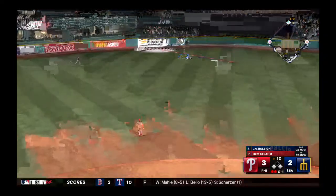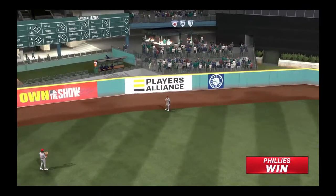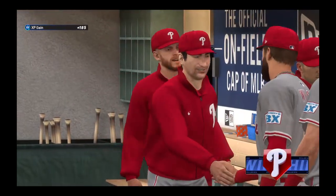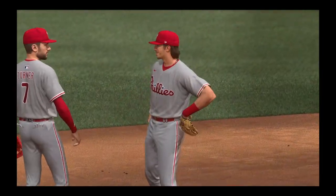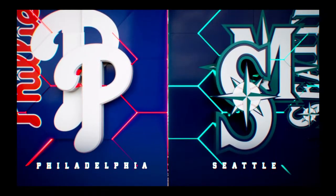A high fly ball out to left center. And he's got it. Ball game. And the Phillies take game 1 of the series on the road. Well, this is a big win on the road and going extras into 10. So hard to pull those out, but I think this team did a great job of keeping the crowd out of the ball game late.